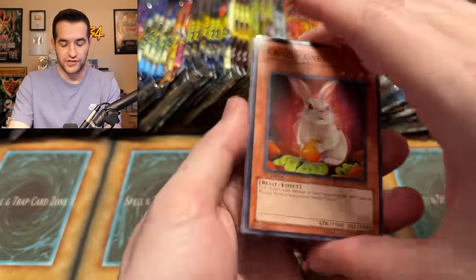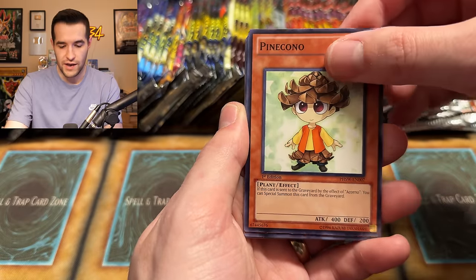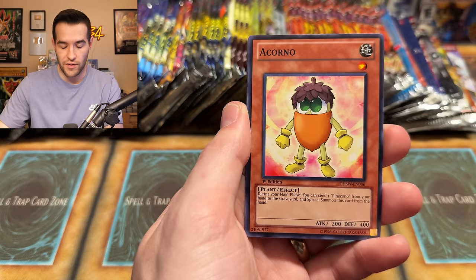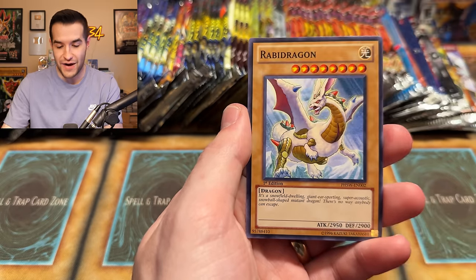1, 2, 3. Last chance. Creepy Coney. Oh, no, not you. Laval Lancer. We somehow avoided a lot of those. Pine Kono. Vanilla. Watt Cancel. Ray Rider. A Corno, DD Telefon, and a Rabid Dragon. So we finally didn't get a foil out of Photon Shockwave. Almost every pack has had a foil.